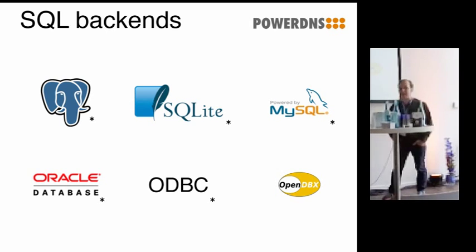We support OpenDBX. Has anybody heard of that? Yeah, okay. One guy. OpenDBX is a multi-backend database library developed by a German guy whose name I forgot. It's like ODBC, but smaller. People have been using that to connect PowerDNS to MS SQL. I'm not sure why, but people seem to want this.